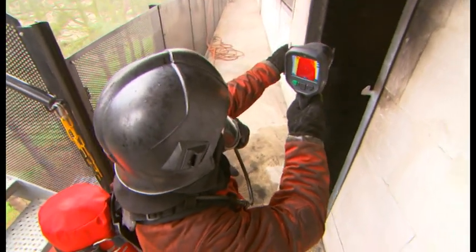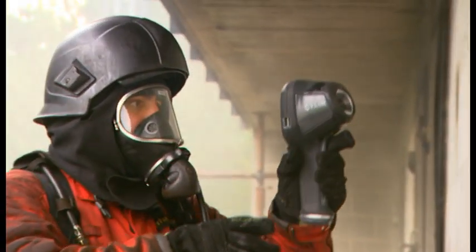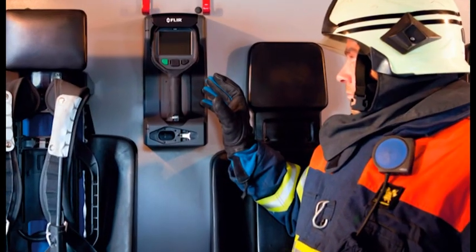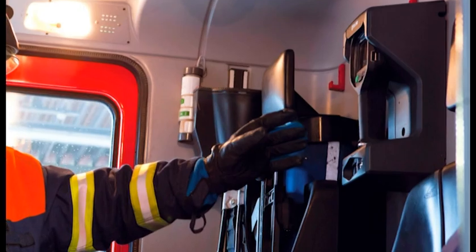Thermal images can be stored inside the FLIR K-series and later be used to produce a simple report of what happened at the scene. An optional in-truck charger can be mounted inside a firefighting truck so that the FLIR K-series is always ready for use.